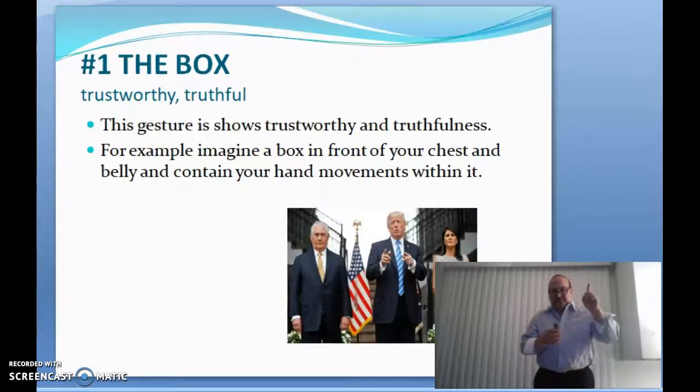Number 1, the box. The box is having your hands in front like you're holding a box, right in this area. This shows trustworthiness, trustfulness. People can trust you. Your hands are here in this area. For example, Bill Clinton used this a lot when he was president of the United States. His hands would be in this area.